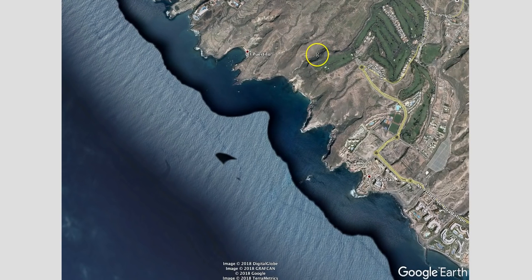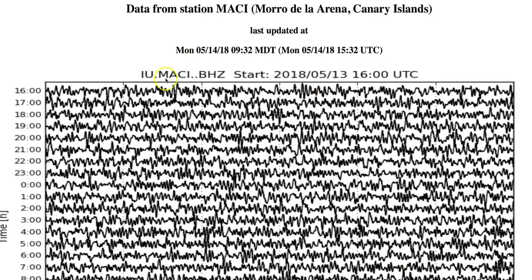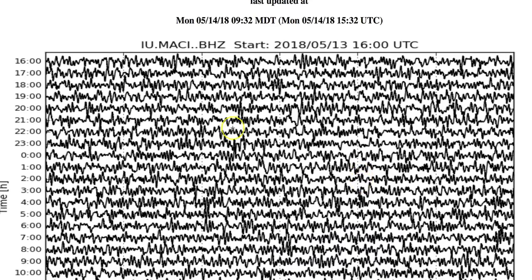One is something unusual off the coast, a weird shadow. This was observed off the coast of the Canary Islands. In fact, I saw that yesterday as I was looking at the unusual ground vibration out in the Canary Islands.